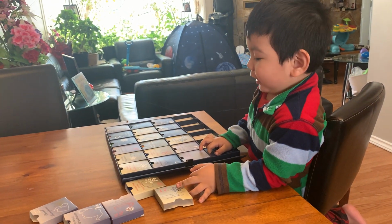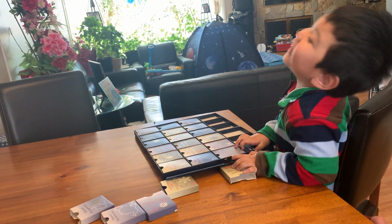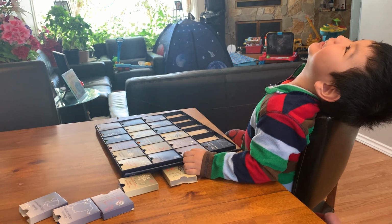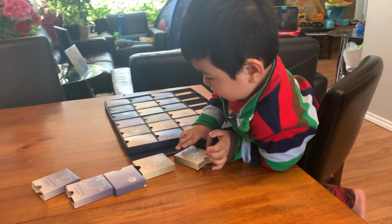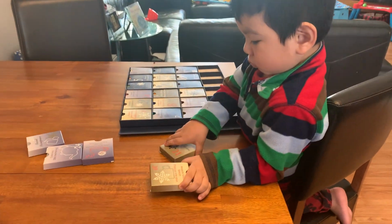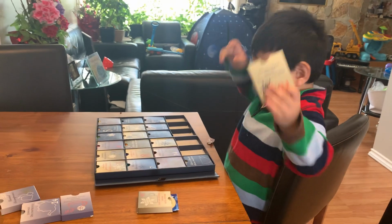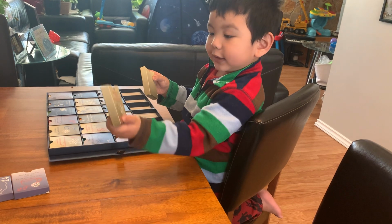Next is 20. 21! No, that's 21. Where's 20? Show me the 20. Where's 20, Anak? Show me the number 20. Is that 20? What's that? What is this? No, that's not the one. Okay, show me the number 20. This one? Yes, yes.